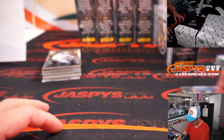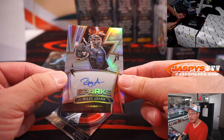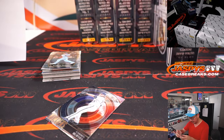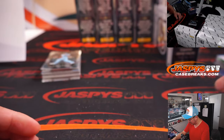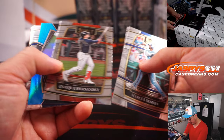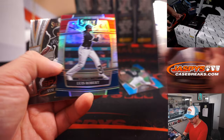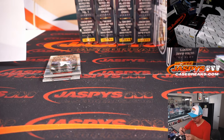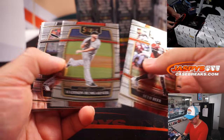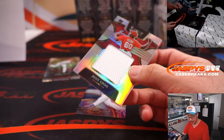46/99. And we got, for the Nationals, Riley Adams. Patrick Davis in the Nats. 2/99. Yeah, Trey Turner was a surprise for me, I think. I don't think he was really being talked about. Scherzer, for sure, was definitely talked about being moved by the trading deadline. There's Lucas Giolito, to 149. And I guess when they got to talking, that must have just come up, and it happened really fast. There's Yoan Adon. Piece of the jersey. Another one for Patrick and the Nats.